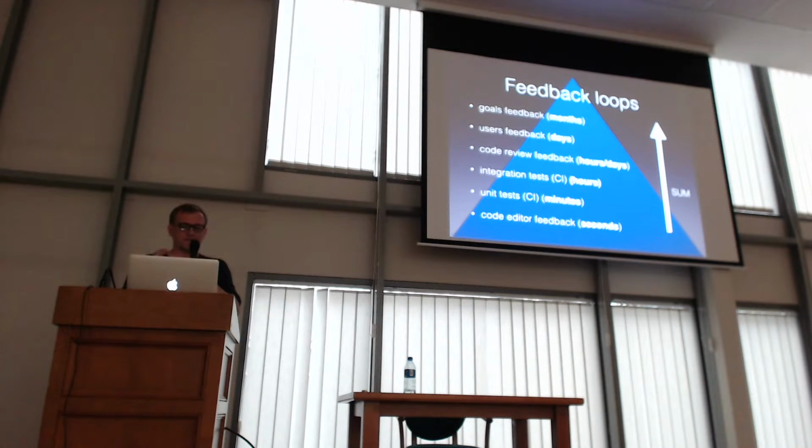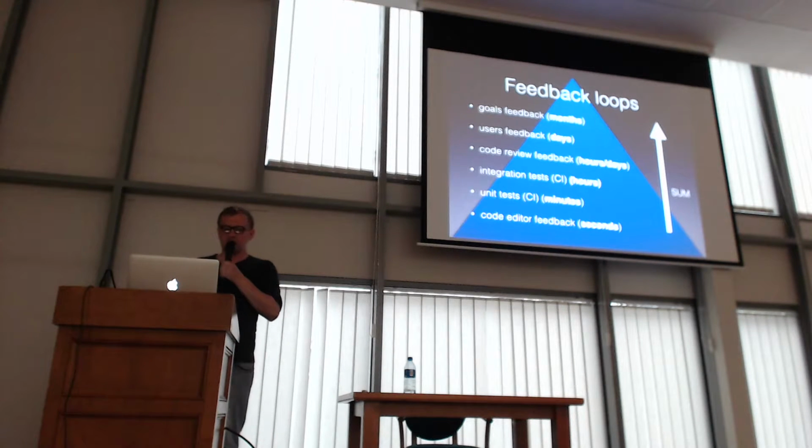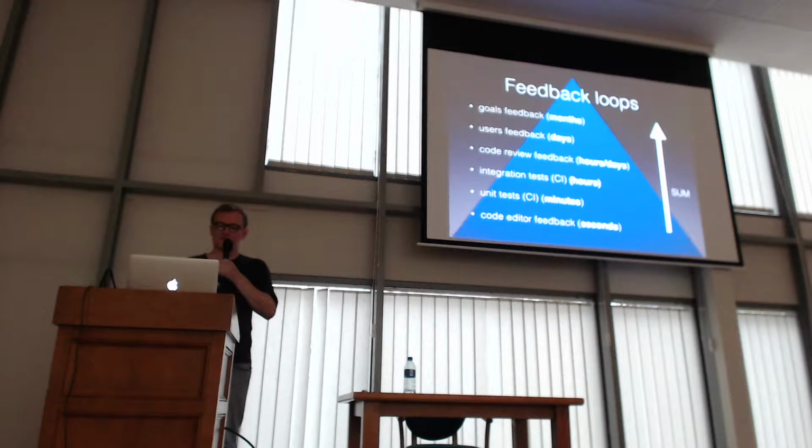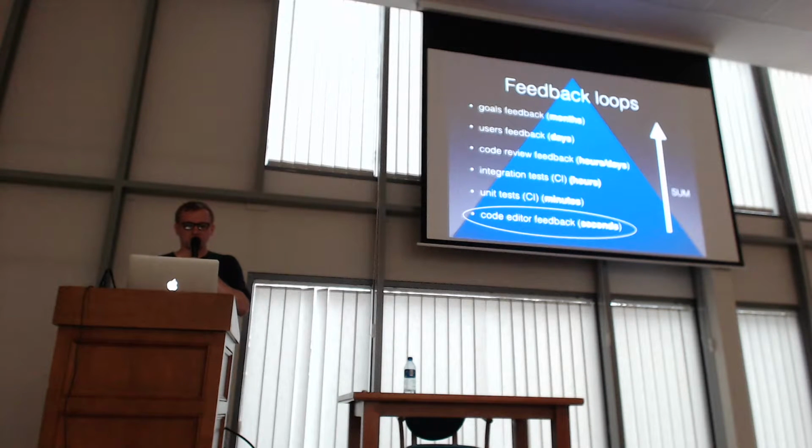The feedback loops triangle covers the entire release process from the bottom, we see development, and up to deployment and gathering feedback from the end users. As you can see, the higher position in a tree, the time to get feedback is longer. When you code, the feedback is seconds from your code editor. But the end user feedback can take days or months. So what can we do about it?